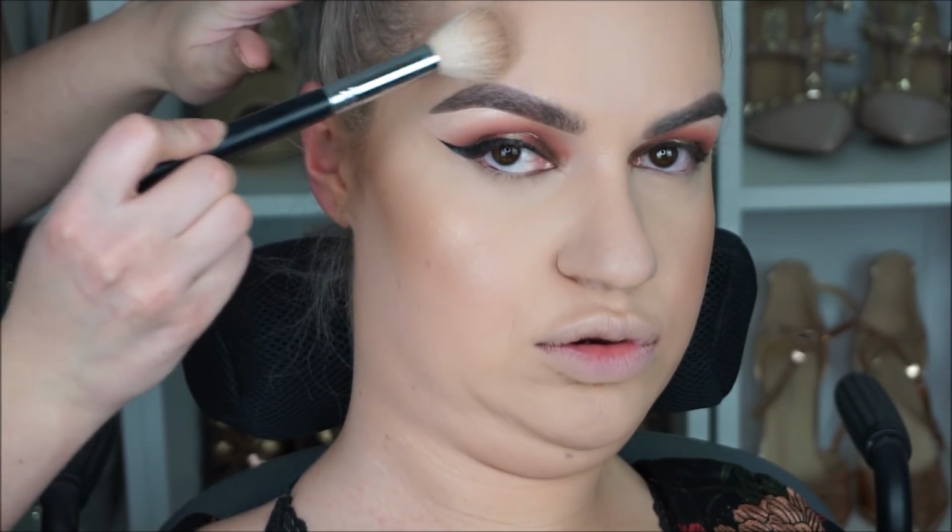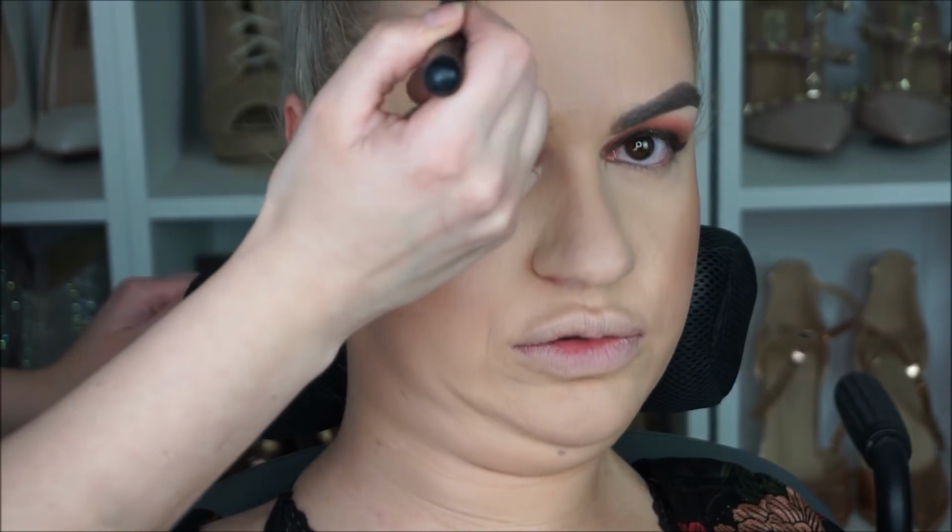Okay, so now we go in with a little bit of, again, the grey shade from the Primark palette, just to go around the edge of the forehead. And you can't really see it on this. You can see where she's going to put it. I'll give you my chin. Look, there we go. Oh, lovely. That nice little chinny pose. And this just makes it look all snatched. And then take that around.